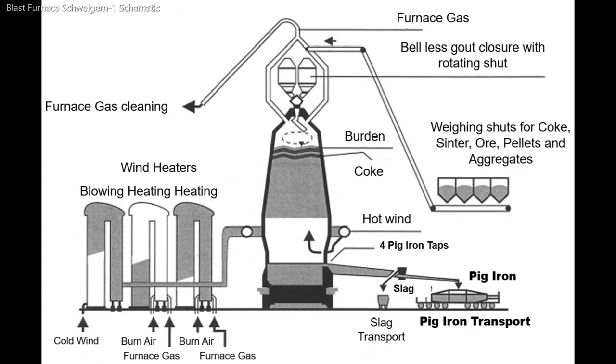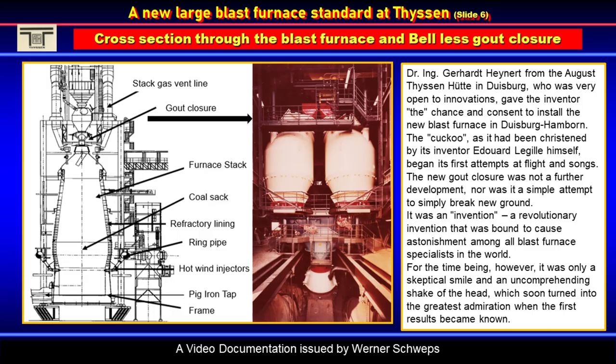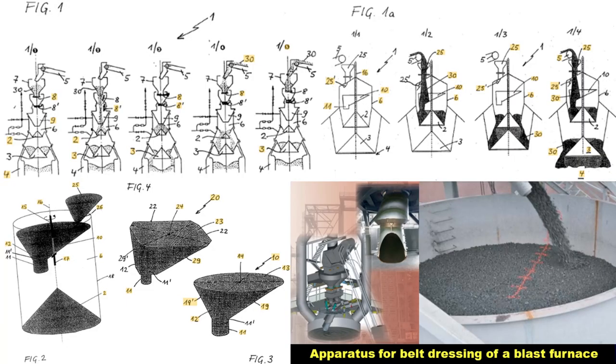Dr. Engineer Gerhard Heinert from the August Thyssen steel plant in Duisburg, who was very open to innovations, gave the inventor of the bellless top closure the chance and approval to install it into the new giant blast furnace at Schwelgern. The Cuckoo, as it had been christened by its inventor Edouard Legille himself, began its first attempts at flight and song. The new top closure was not a further development, nor was it a simple attempt to break new ground. It was an invention, a revolutionary invention that was bound to cause astonishment among all blast furnace specialists in the world. For the time being, however, it was only a skeptical smile and an uncomprehending shake of the head, which soon turned into the greatest admiration when the first results became known.